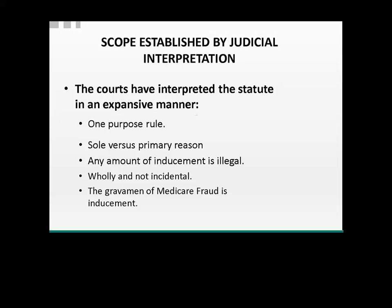Katz involved an agreement between a community medical clinic and a diagnostic laboratory to share Medicare payments received for laboratory services provided to patients who were referred by the clinic to the laboratory. The court cited Greber. It said that the anti-kickback statute was violated if one of the purposes of the payment was to induce future referrals, even for professional services. The court said conviction is proper unless the payments involved were wholly and not incidentally attributable to the delivery of goods and services.